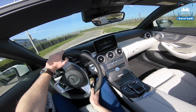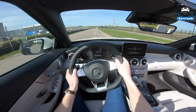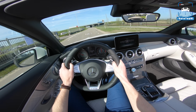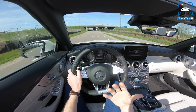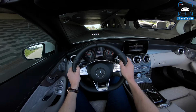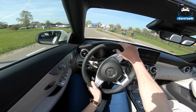So you don't get any extra power or anything like that with this special edition. It's just a cool spec that you get, and well, I really like it. I can imagine that some people don't. Woo, that's loud. That is loud.